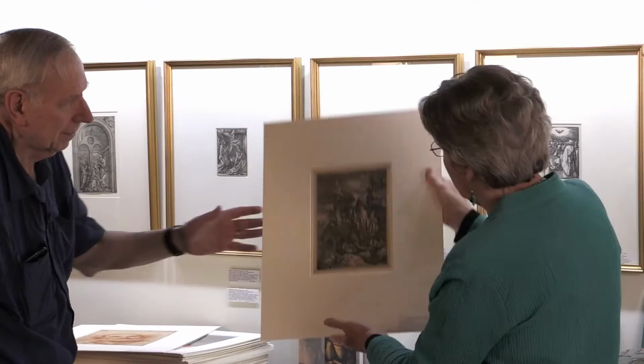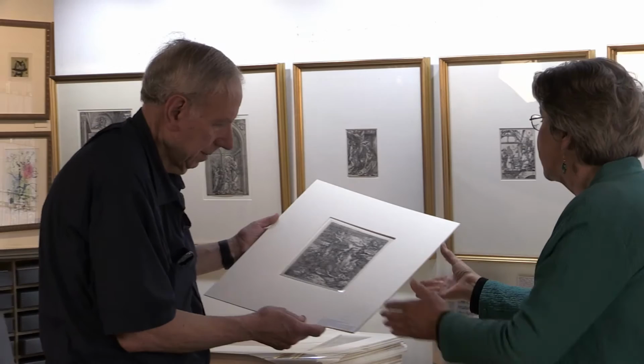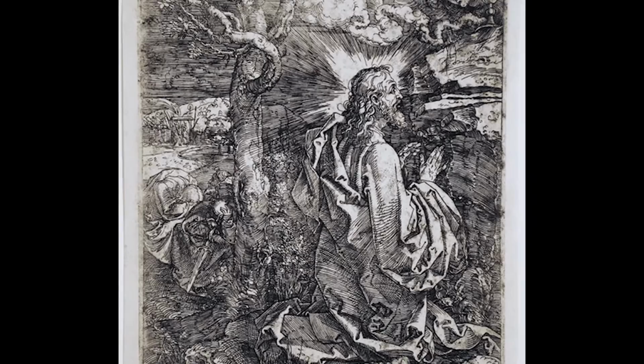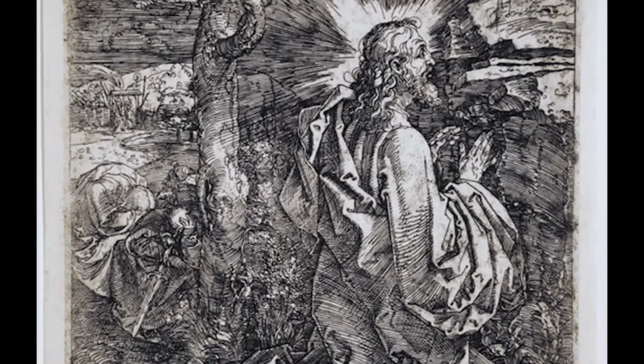But imagine these being circulated, before this was printing at its wonderful discovery of technology of the day. This one is about 1511. Wow. Lovely. So it's older than I am. Wow. Amazing. So people can see these when they come into your gallery, can't they?